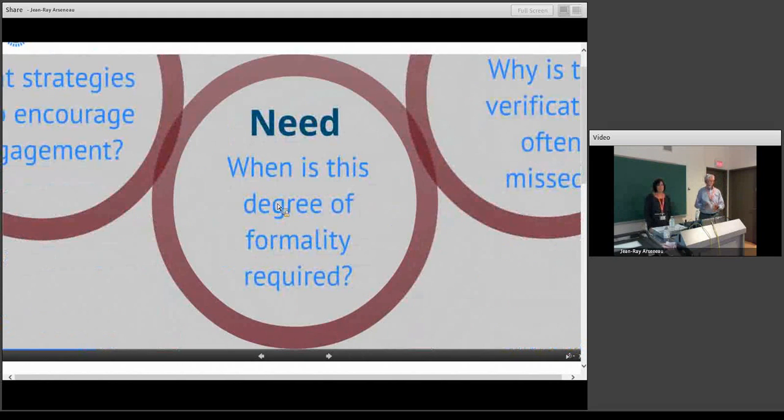And when is this degree of formality required? We're not recommending or promoting that the readiness assessment framework that we utilized during this phase of QUASR is a template that needs to be utilized for all projects, but it is something that can be modified and used either formally, completely at 100%, or much less than that, depending on the specific needs of your project or the specific needs of your management and governance.